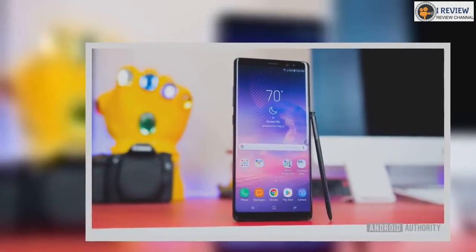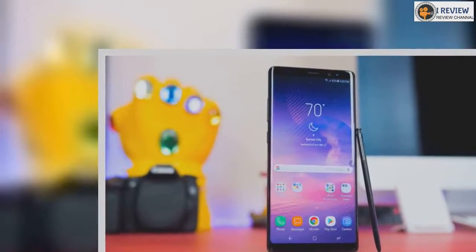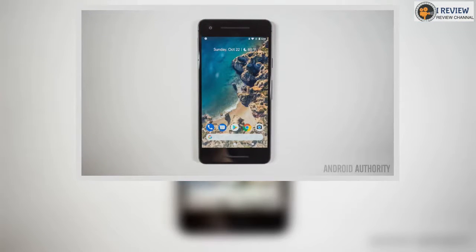Under the hood, these devices come with the Qualcomm Snapdragon 835 processor or Exynos 8895, depending on the region, 4 GB of RAM, 64 GB of onboard storage, and one of the latest versions of Android 7.